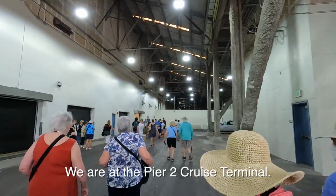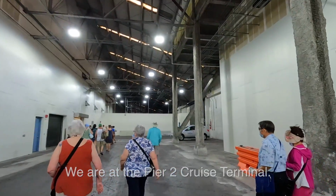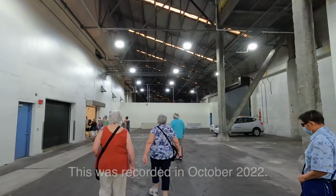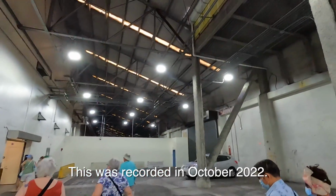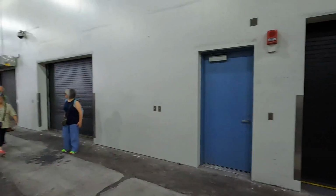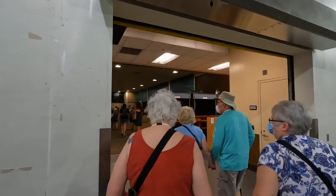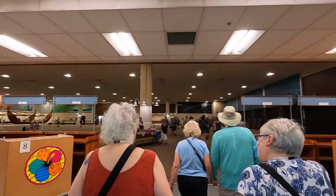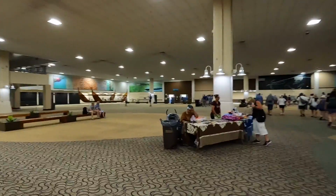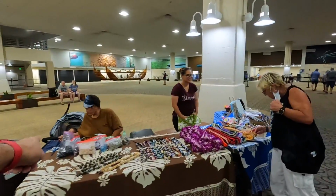So when you get off in Honolulu, at least we're at Pier 2, or whatever they call it, number 2. The Aloha Tower is further away from us. But you go through this big warehouse of a building. And we're still going through this big warehouse of a building. Oh, it's air conditioned in here. And you could buy stuff right here.